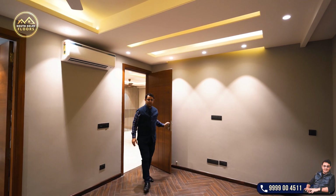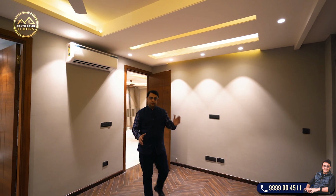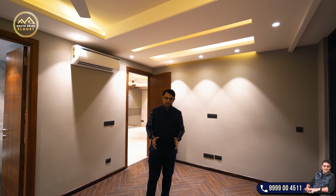So this is the spacious first bedroom. This bedroom has wooden flooring, a beautiful wardrobe, and there's a balcony attached also. Every bedroom of this property has a balcony attached to it.